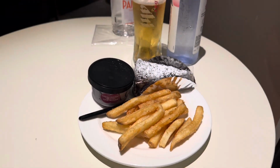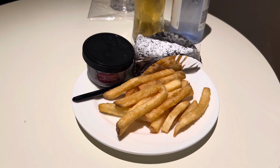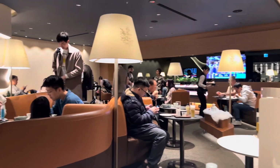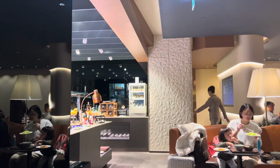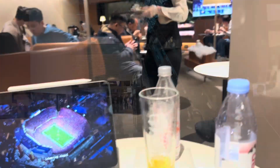Next up were some fries, chocolate ice cream, and a chocolate cake, which was very good. And as soon as I finished my meal, you can see how quickly the lounge filled up since it was already around morning time. I was lucky that I got here early, and I will say that this is the best spot.